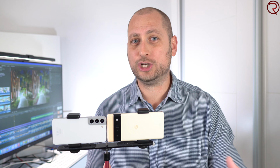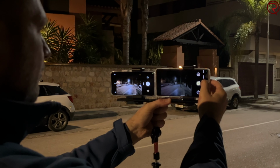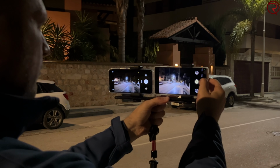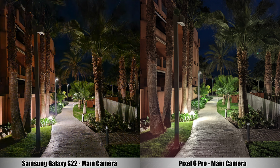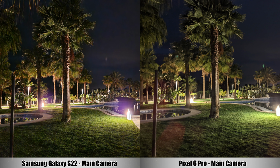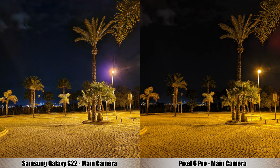Next, we're gonna move on and check out some pictures that I took at night with both devices. Of course, both devices support the night mode for the main cameras and for the ultra-wide cameras. I did notice, however, that the Pixel 6 Pro takes longer to take those nighttime pictures when compared to the S22. So you have to hold your hand steadier for a longer period of time on the Pixel 6 Pro. Of course that means that a lot of pictures aren't gonna be as sharp as the pictures that you're gonna take with the S22.